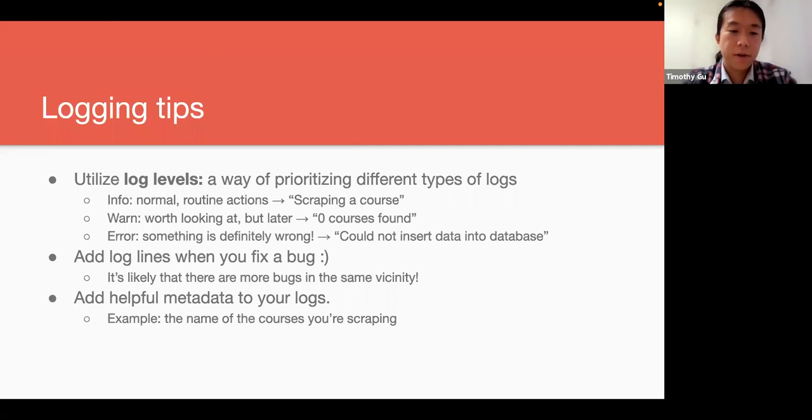Yeah, so we also found adding log lines when you fix a bug to be very, very useful. If you're working on a bug and you add a log line, not only do you get to deploy this fix into production and try to verify through the log that the bug was actually fixed, but also research in software engineering has shown that if you fix a bug, it's usually more likely that there are more bugs in the same vicinity of the code. And adding log lines near where you fix a bug can actually save you time in the future when you inevitably have to debug the same code again.